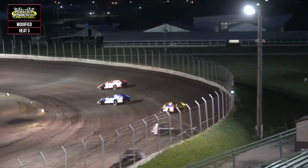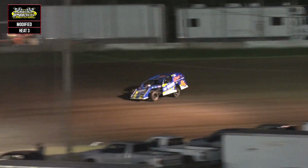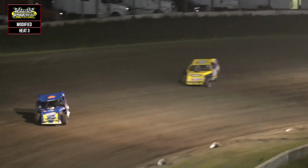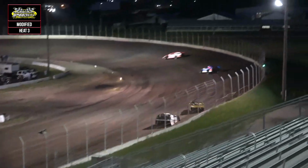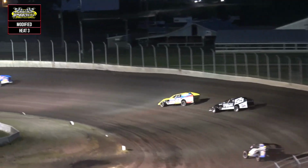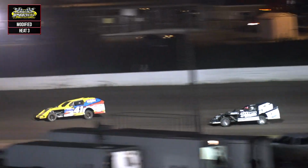T-Dub in the house. Tim Ward now takes over that second place spot. He's looking to track down the champ. It's going to be the defending champ versus T-Dub. We'll see what happens. Right now, looks like the best battle on the track is going to be for that 5th place spot, and Chevy Hayden just took it from Hermsen. Hermsen trying to battle back on the inside, not happening, as Hayden now has sole possession of 5th.